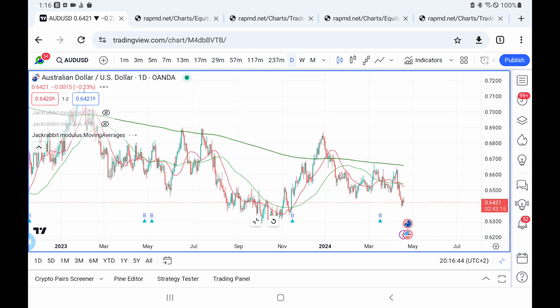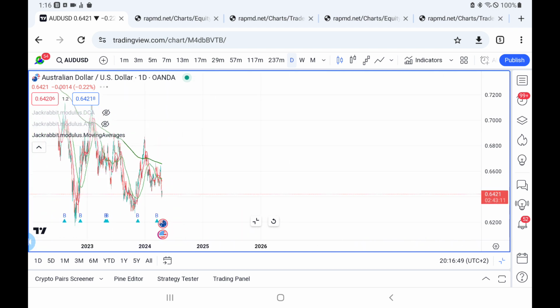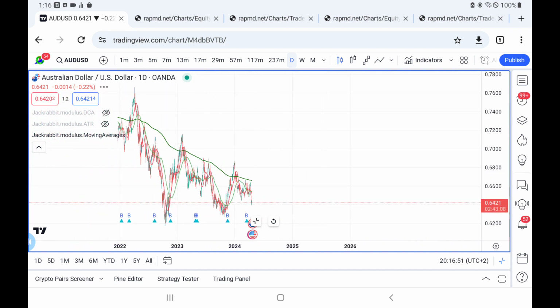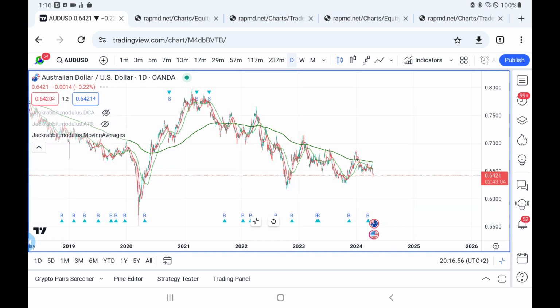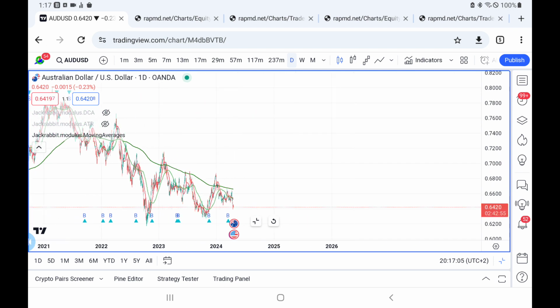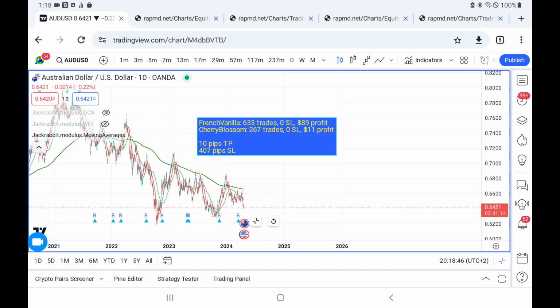So with my 407 pip process, we can see that the market has a dramatic approach. And we can see just how many selling positions or buying positions it can make quite easily. So these numbers are not about gambling. They're not wild guesses. They're carefully calculated.